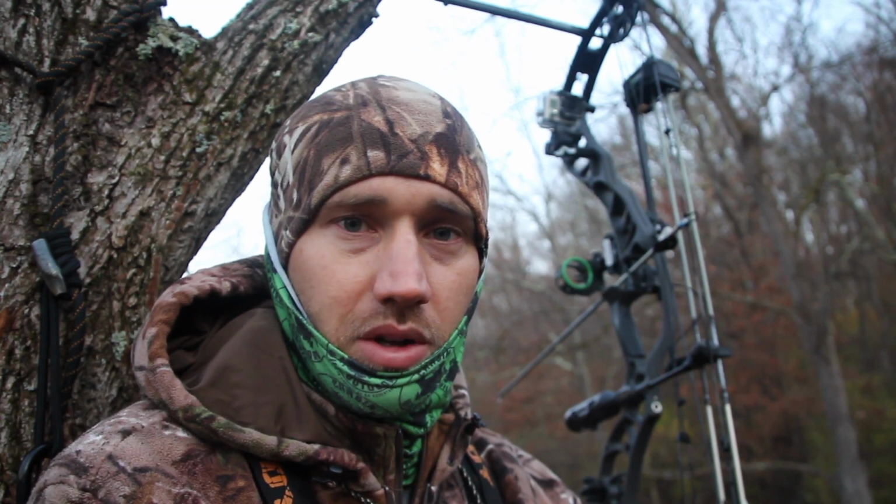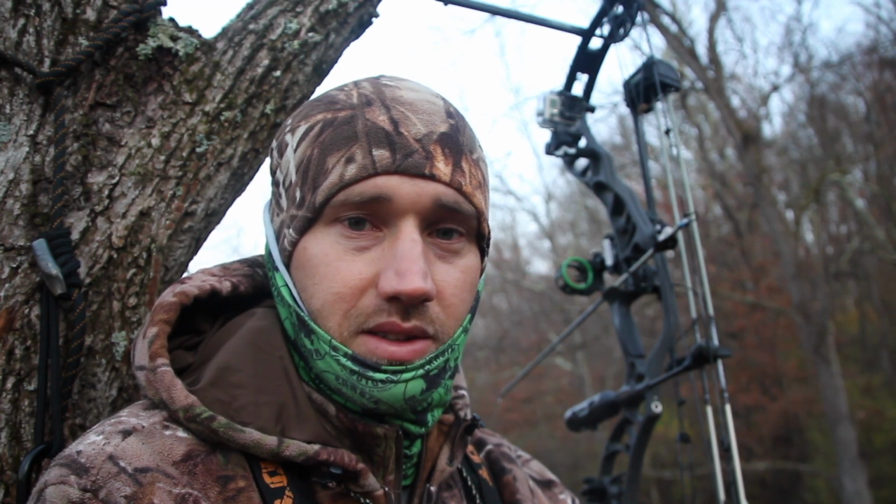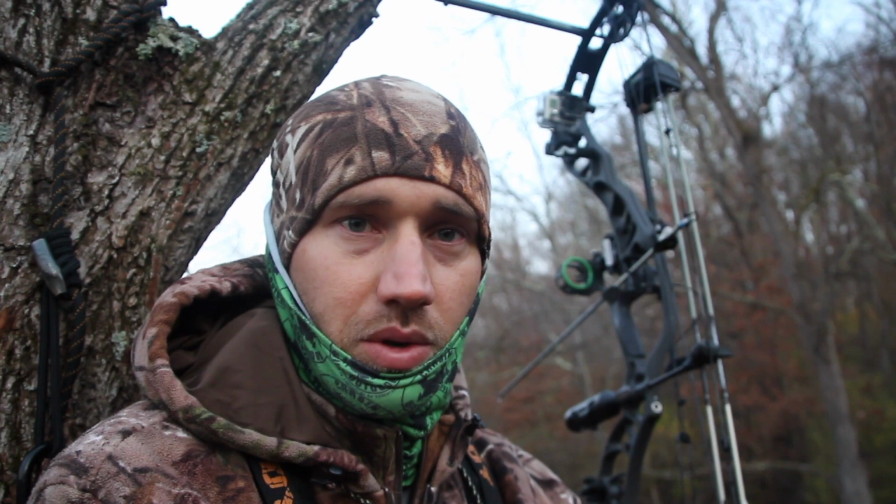But I brought a lunch in here. Gonna try to stick it out all day. Hopefully we don't have to. Back in the same tree I came into last night. It was uneventful last night, but I was able to get in here and get the stand set up, so I didn't have to carry any of that stuff in this morning.